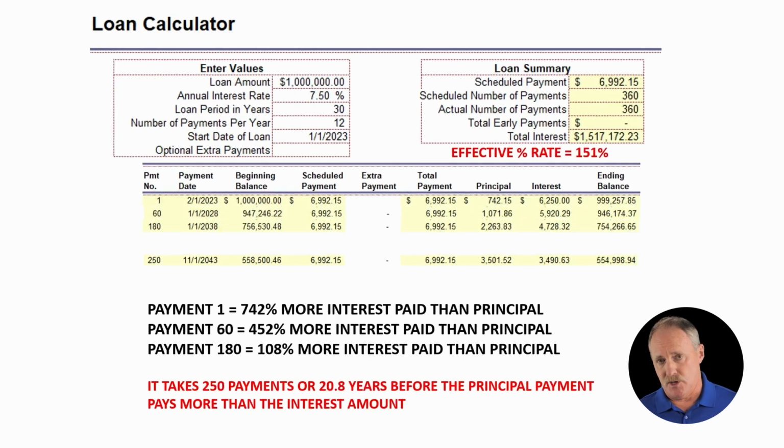Now, let's look at a $1 million loan at 7.5%. That's where the rates were when I did this video. Now, 7.5% is the note rate that gives you the principal and interest payment, but let's look at how much interest you're paying back: $1.5 million in interest alone. That's a 151% effective interest rate if you never pay ahead on your mortgage. Now, again, quick payments. Payment one, you pay 742% more in interest than you did in principal. But it gets better. Again, let's roll on down to year 15. 108% more in interest than you pay in principal.